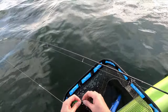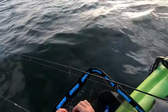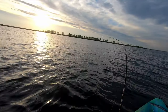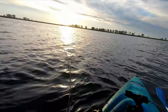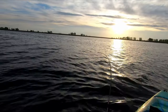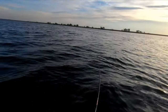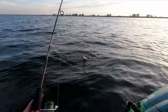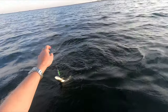All right. We got about half an hour worth of fishing left here. All right, everybody, we're about 60 seconds after the last one here. So it seems like they're picking up right into the evening here. This is probably my smallest of the day. Yeah, definitely my smallest of the day. You can tell by the way it was fighting.